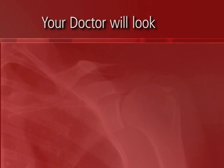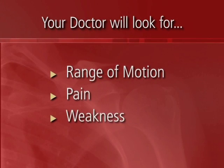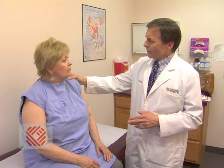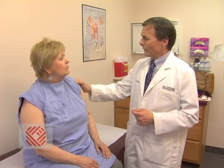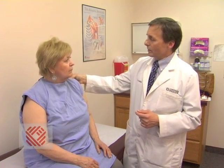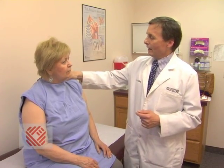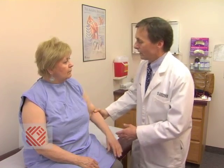So the three things that we look for with a patient with a rotator cuff problem are loss of motion, pain, and loss of strength. The first thing I'd like to do is just examine your shoulder and feel where it hurts. A lot of patients with shoulder problems have pain that radiates down their arm, and sometimes it begins in a certain spot. Sometimes it's even up here where the collarbone and the shoulder blade come together, and sometimes it can even get into your neck.